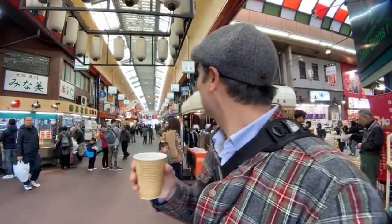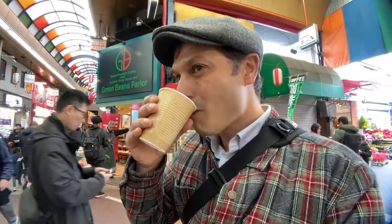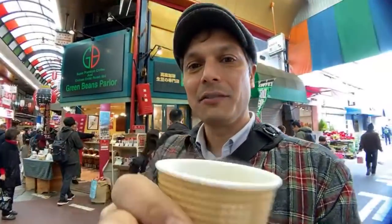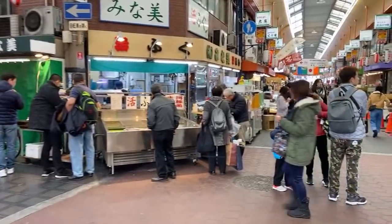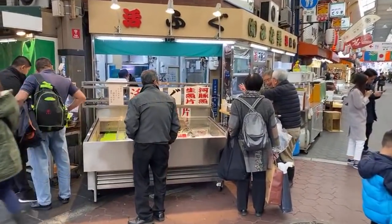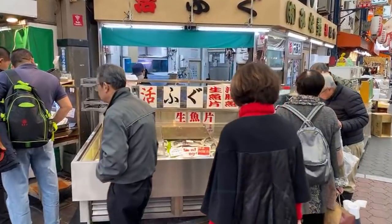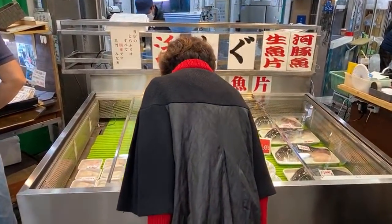But I'm enjoying a cup of coffee from this place called Green Beans Parlor. They're roasting coffee in there. It just smells incredible at this intersection. But just over there, you can see they have another fugu stand. Again, fugu right now is in season. This is the high season for fugu. You're gonna find it everywhere. And fugu is puffer fish, and it's the one with poison in it that's like 100 times stronger than cyanide.